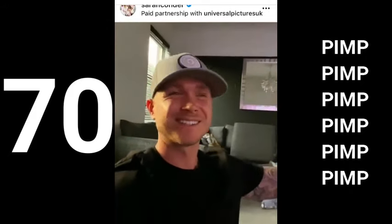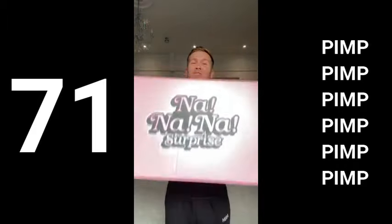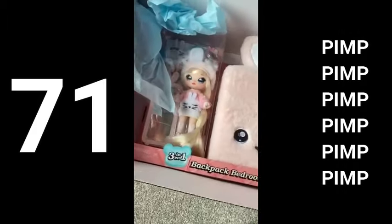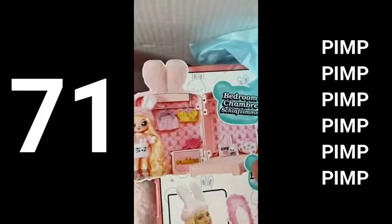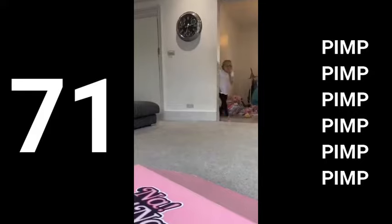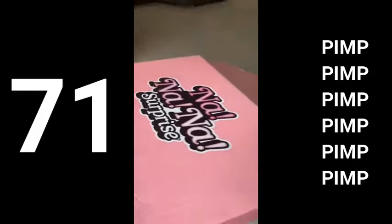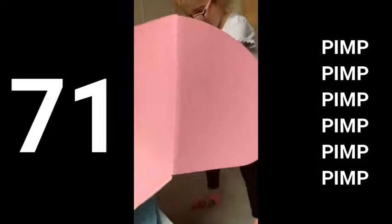Peace and quiet. Got this Nana Surprise for Sophie, and she is gonna freak when she sees this. So it's the 3-in-1 backpack bedroom. As you can see, this whole bedroom fits into this backpack. She's gonna love it. Come here. I got you a Nana Surprise. Open it up.